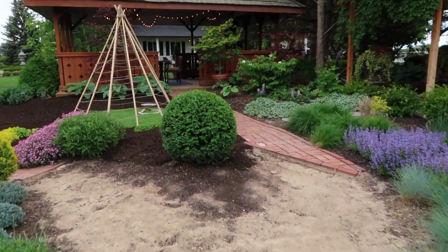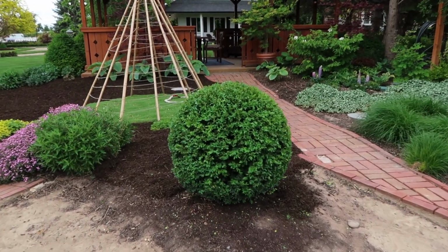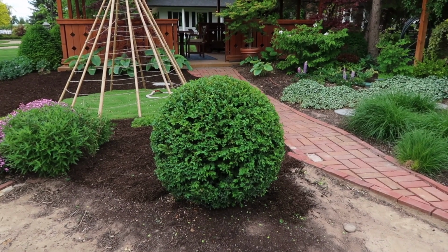This boxwood was the very last thing I tackled. I trimmed it into a sphere. Looking pretty spherical, don't you think?